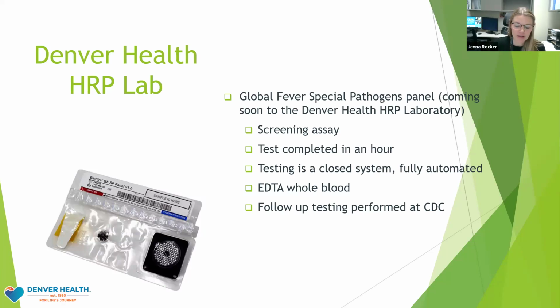So in our high-risk pathogen lab here at Dunbar Health, we will start offering the Global Fever Special Pathogens Panel. That should go live by the end of next week, I believe. It's a qualitative multiplexed nucleic acid-based test, and I mentioned before it's on our BioFire FilmArray instrument, which we already have equipped in that laboratory space. The panel identifies 6 pathogens and then gives a presumptive identification for 8 other pathogens, including the CCHF virus. So if we detected a presumptive positive CCHF virus here at our laboratory, we would then work with CDPHE to get that testing sent to the CDC for confirmation.